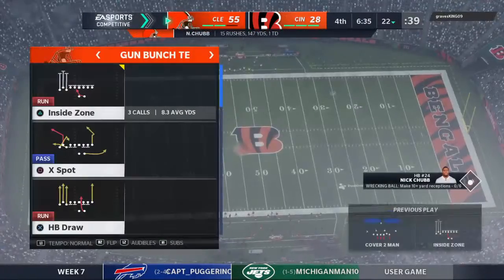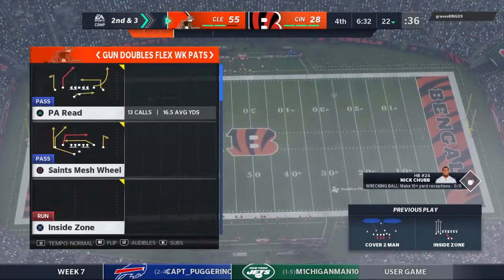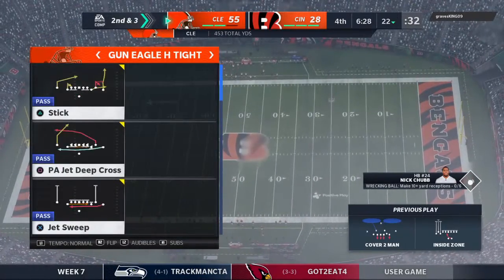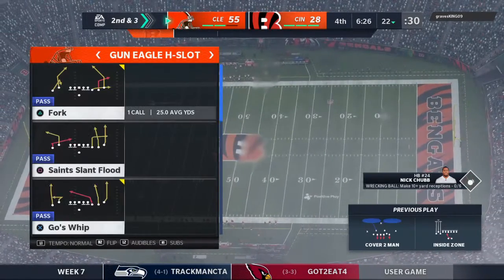A solid run on 1st down. Gain of 7 leaves him with a 2nd and 3. Now, I think we can get used to seeing more of that in this 4th quarter, especially if they're having success on the ground like they did there.